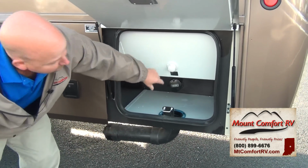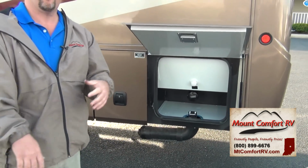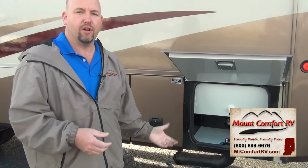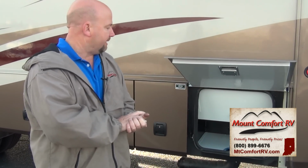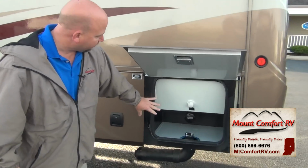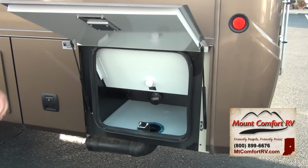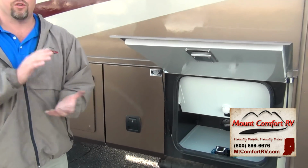This does have a sewer dump on it as well, a sewer flush on it. So if over time your tanks are starting to get a little smelly, when you're dumping, you actually hook a garden hose up to that. There's a little nozzle inside the tank that spins around and flushes out that tank, so keeps things nice and fresh. Notice that your sewer dump is actually up in the basement of the coach. It's not hanging down below. What that tells you is that this is a true coach that's made for cold temperatures.